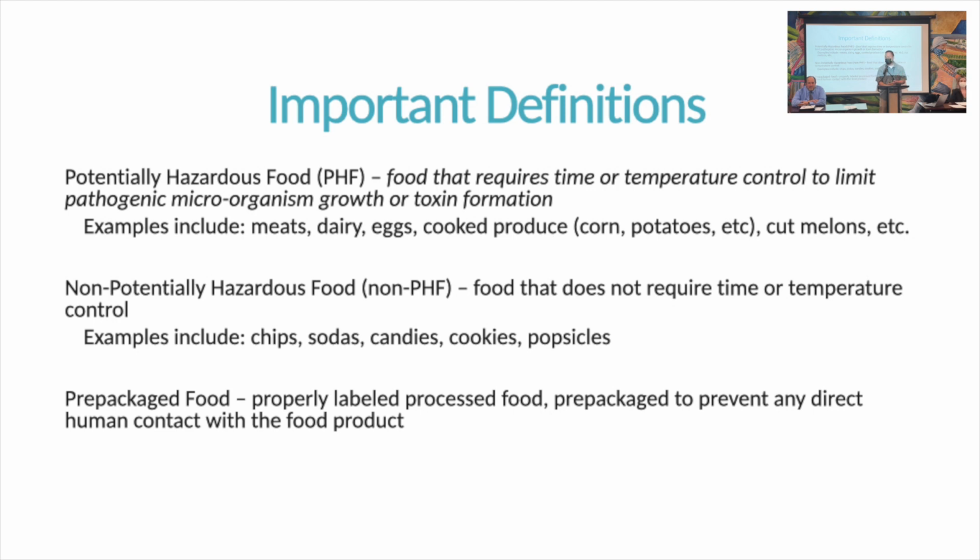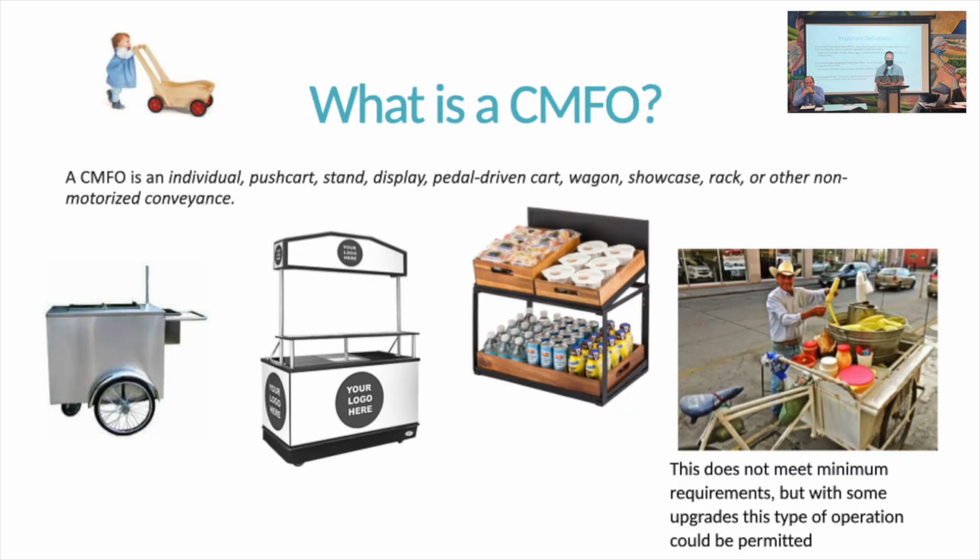Pre-packaged goods, so non-potentially hazardous food, the next definition down, is things that do not require temperature control. Pre-packaged chips and candies and M&Ms and gum and things like this, bottled waters and sodas are not potentially hazardous. Okay, sorry, I'm going to slow down a little bit. I just have tons of information to get to. And lastly, pre-packaged food are items that are commercially packaged and labeled. Again, chips, snacks, gum, candy, things like that are pre-packaged. Also, foods that you can pre-package in an approved kitchen can be pre-packaged.